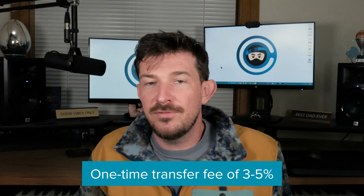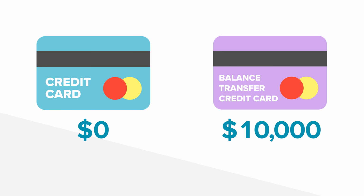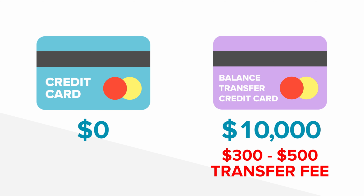Side note, if that's you, don't worry because we still have 4 other methods that work just fine even if your credit is abysmal. The second catch is that 0% interest may come with a one-time transfer fee of around 3 to 5%. So if you're transferring $10,000 worth of credit card debt, you could be looking at a transfer fee between $300 and $500. But this is still a great option if the transfer fee is less than the interest you would pay over time, which it usually is.